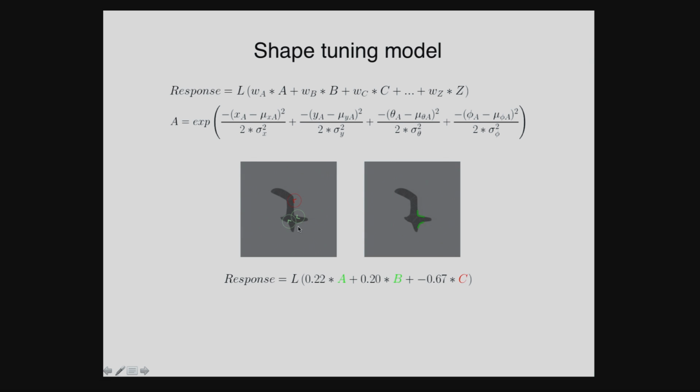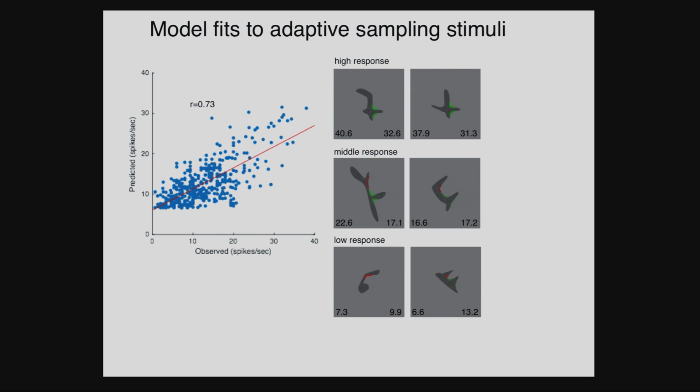In this case, the best fitting model has two excitatory components represented by these green icons, positioned toward the bottom of the shape. One, a concavity opening towards the upper right, one, a concavity opening towards the lower right. And the model also has a negative component that depresses predicted responses. Positioned near the top of the shape, a concavity opening towards the lower right. So the predicted response for this shape is high because it has concavities in the right position, the right orientation to drive the positive parts of this model. So predicted response 32 spikes per second, close to the observed response of 40 spikes per second.